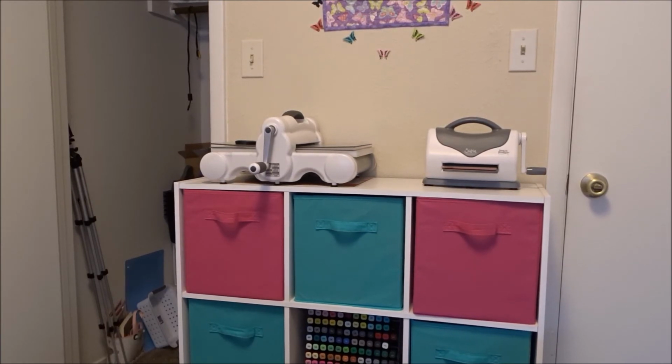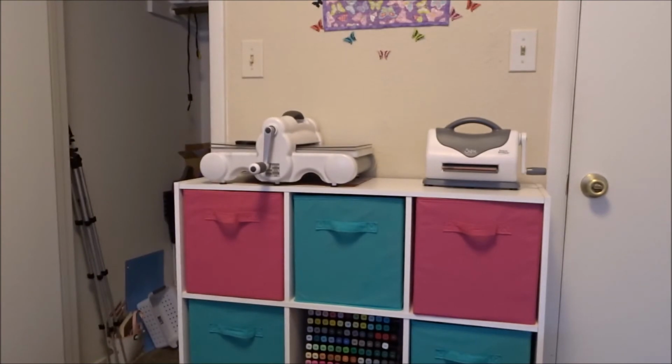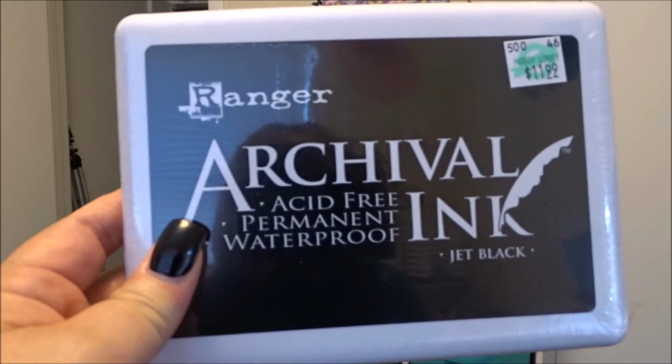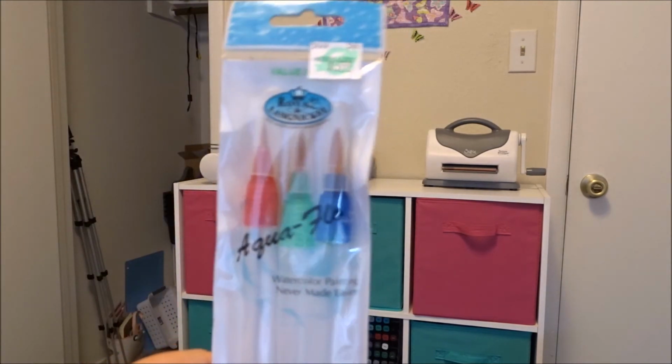So, oh yeah. And I went to Hobby Lobby. I got watercolor paper. Oops, sorry. I got me a new acrylic block because I don't have one. It's a nice thick one. I got archival ink. And last but not least, Aqua Flow brushes.